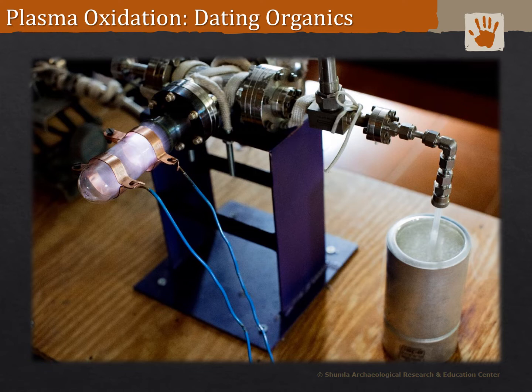What is special about this technique is that the oxidation is done with electricity instead of heat. Thus, the reaction temperatures are below the decomposition temperatures of the mineral rock substrate, and only organic material is extracted, and the solid rock portion of the sample remains as a solid. So the organic carbon is isolated as carbon dioxide from the rest of the sample for radiocarbon dating.